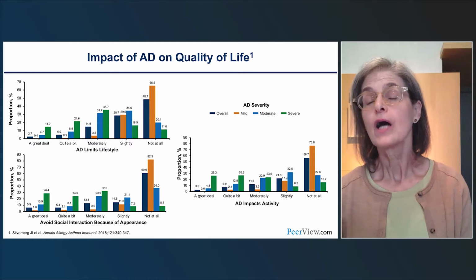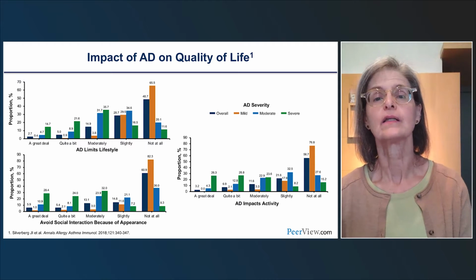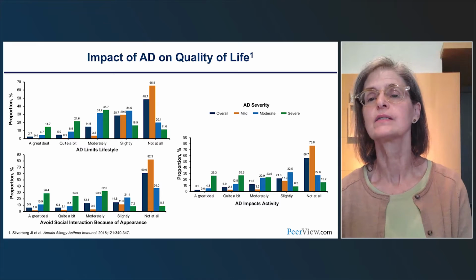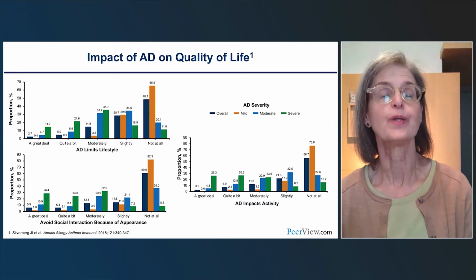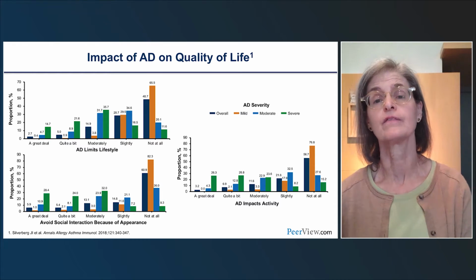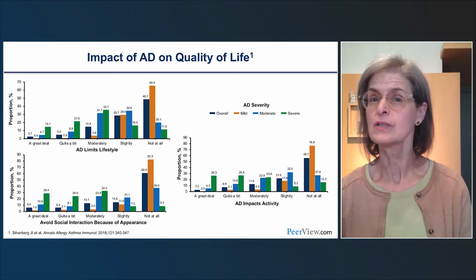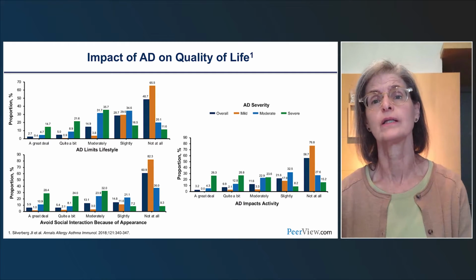If you look at the outcomes using these validated measures, you can see that the impact of atopic dermatitis on quality of life is profound. You can see both limiting the lifestyle, limiting social interactions due to appearance, and then impact on just activity levels in people who are affected. And that is directly proportional to the severity of their disease. So now we're going to view a patient video just as a good example of how atopic dermatitis can impact life and quality of life.